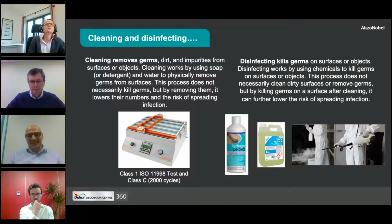Cleaning and disinfecting are similar but different in some aspects. Cleaning is really around the physical removal of dirt or grime or bacteria. This can be anything from just water itself to water with surfactants, washing up, different cleaning agents. But it's really about the physical removal of the bacteria and dirt from the surface. So we design our product to withstand that standard cleaning regime, as we call it.